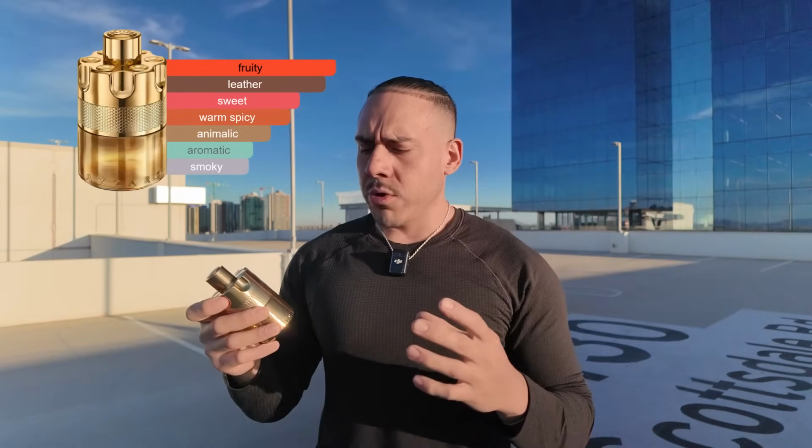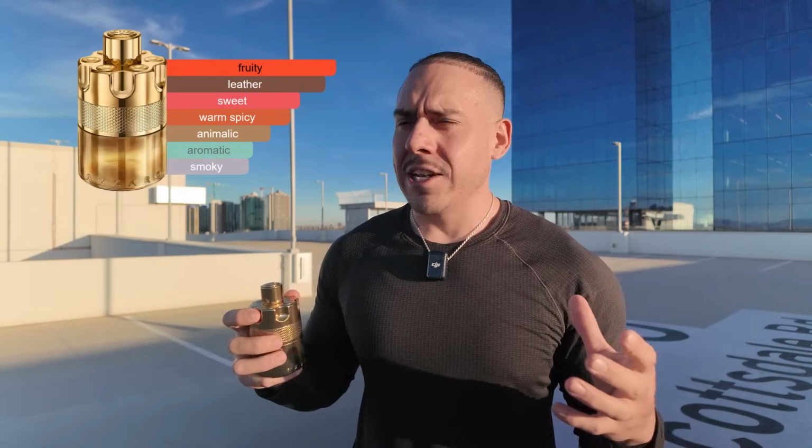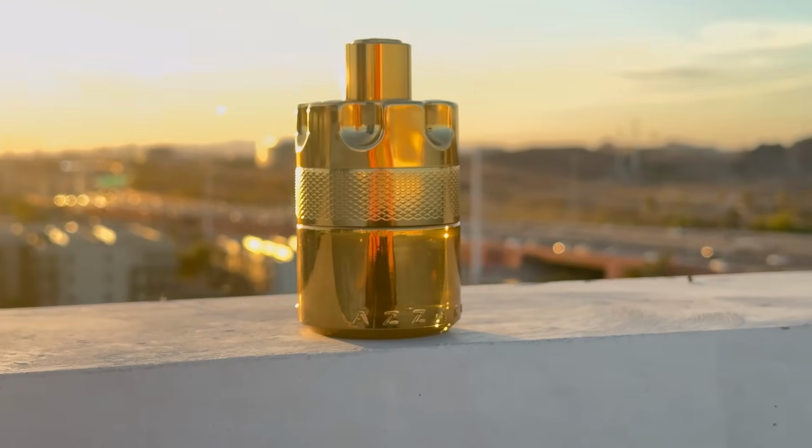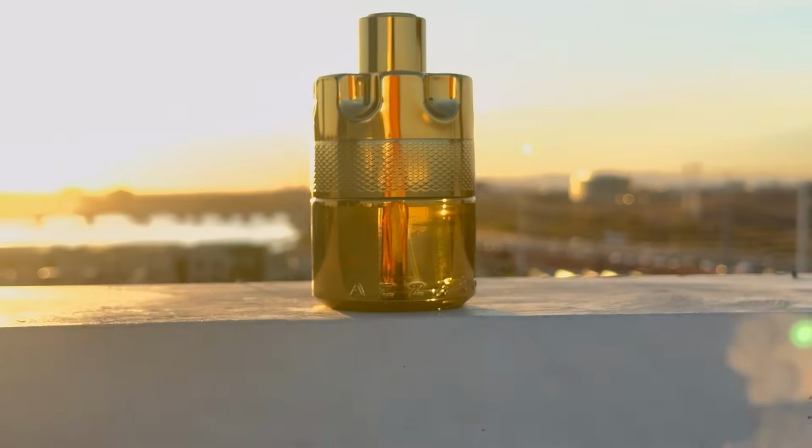For me, I would describe this as a fragrance for someone who has a dark, masculine energy. This really embodies that with the leather and the masculinity that it provides on the back end, plus a bright, juicy red makes it bold and confident. And I really, really love the opening of this.